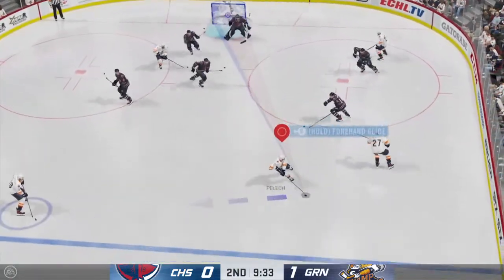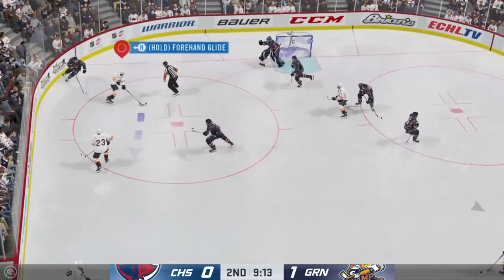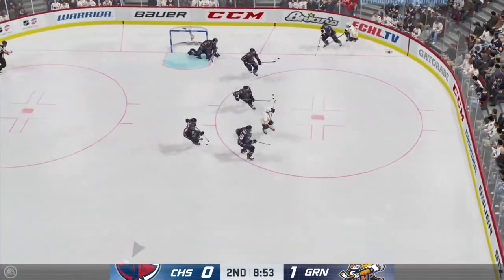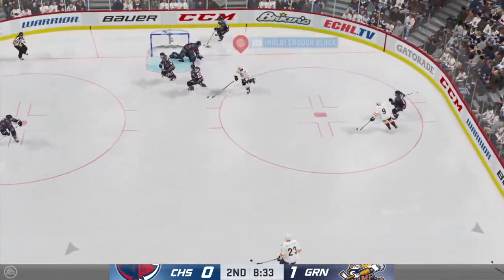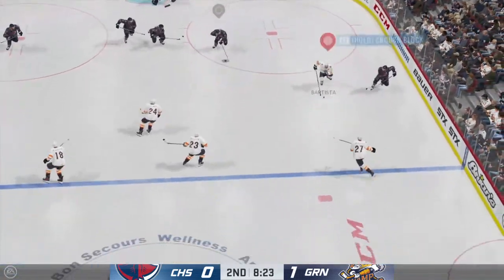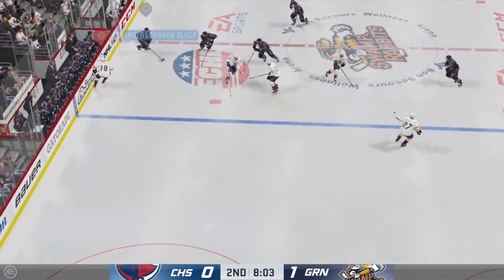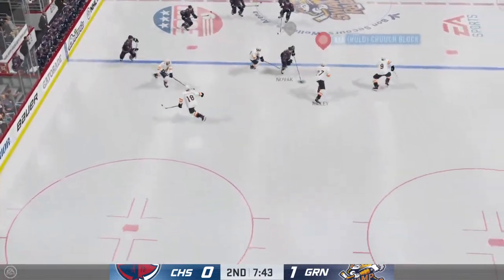Handles the puck. Here's a howitzer at the net, just wide. Right in the slot. Oh, denies him with the save. I think he got the blocker on it. And he regains control of the puck. South Carolina's got it in their own zone. The Stingrays play it along the boards. Slides the puck over. Pokes it away in his own end.